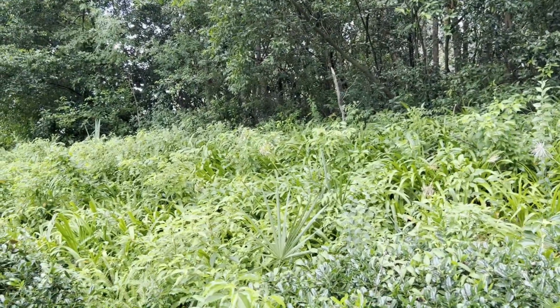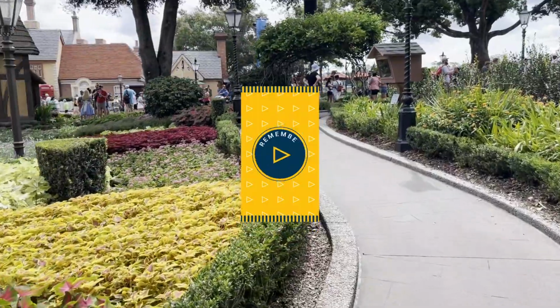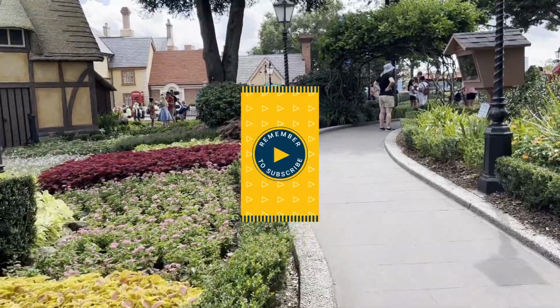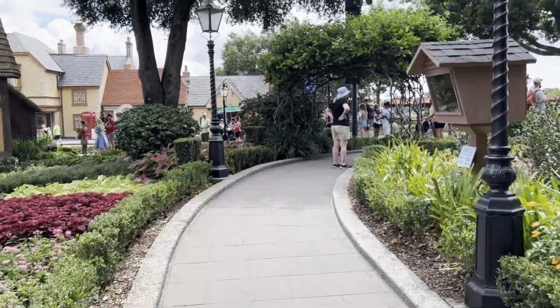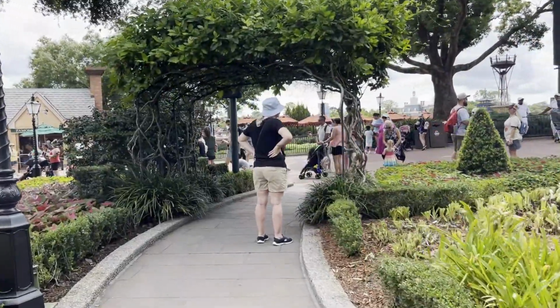We just find the quietest spot in all of Epcot. All right, we're done over here in the gardens and the shops. It's cider time or beer time. I don't know. It's time to get a drink.